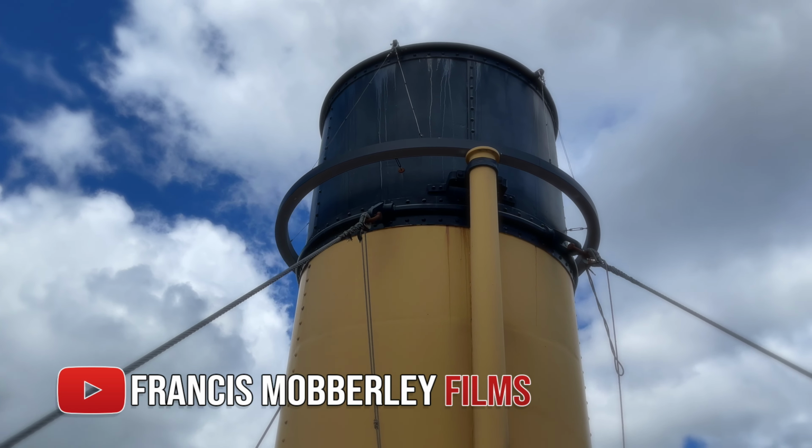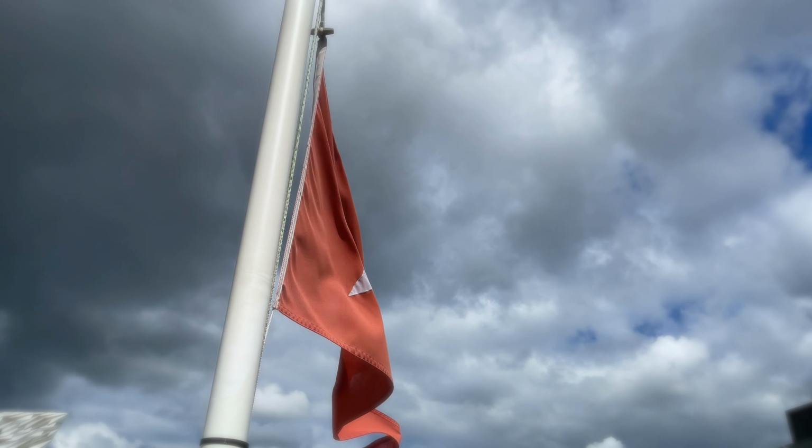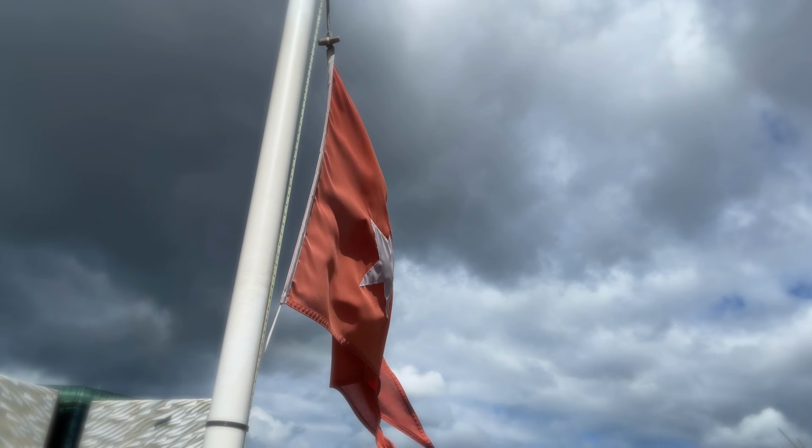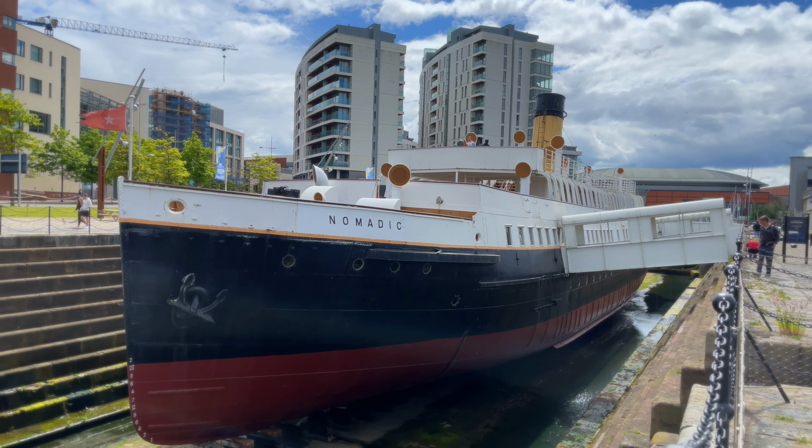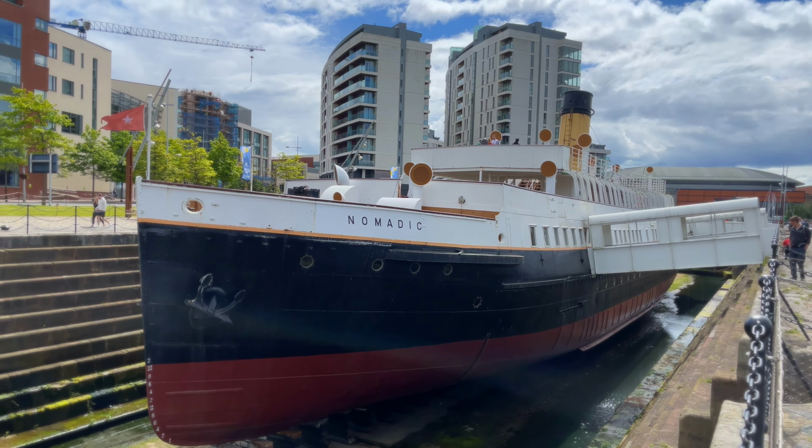Built with the same steel and craftsmanship as Titanic, constructed alongside her in Belfast, and with the purpose of serving as a tender, the little-known Nomadic is the only surviving vessel from the White Star Line fleet. So, what's the history of the SS Nomadic?